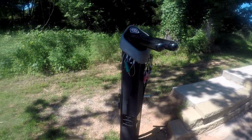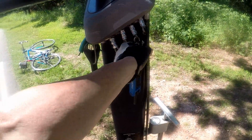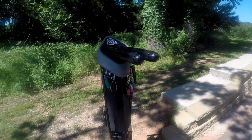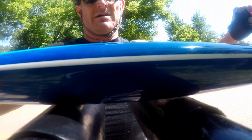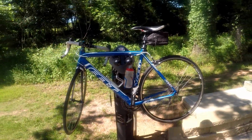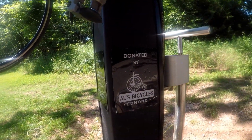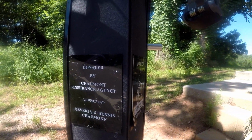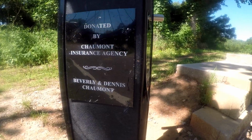Here is something very helpful on the trail. Place to put your bike and tools to work on it. Pick your bike up and you load it on this fork here. There you go. And you got a little work area. It's donated by, I don't know if you can read that, Al's Bicycles here in Edmond, and Chamont Insurance Agency, Beverly and Dennis Chamont.